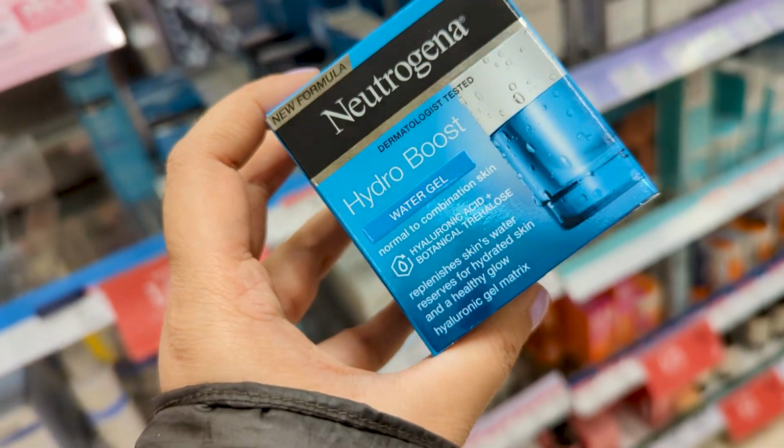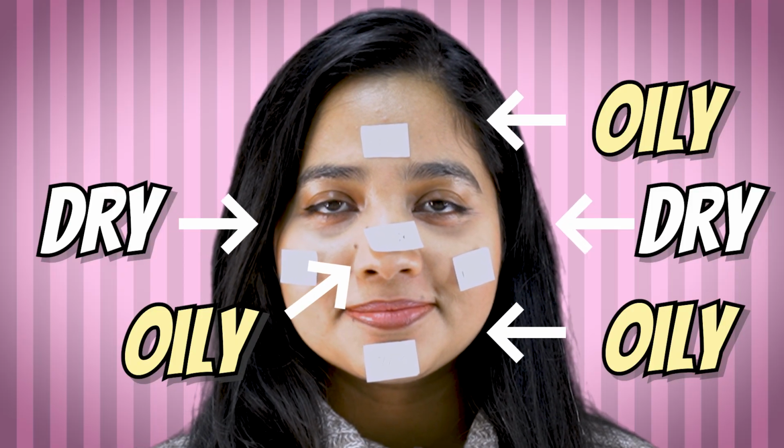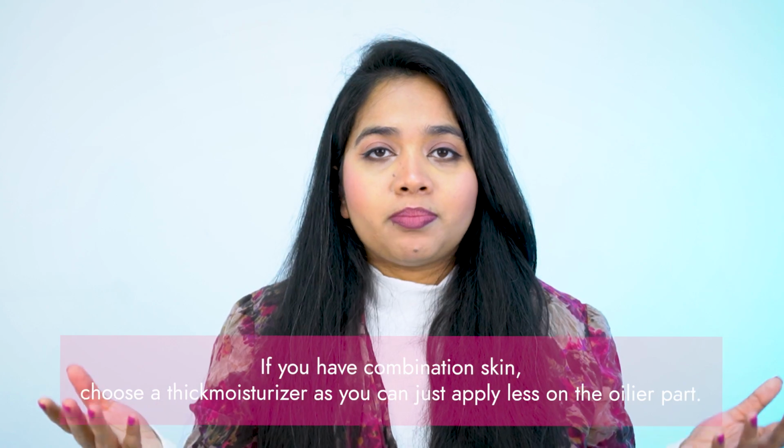Most moisturizers will mention on their label whether it's intended for oily skin or dry skin. If you have combination skin, like some parts are oily, some dry, then you may just choose a thicker moisturizer, as you can always apply less on the oilier parts. The last step of the skincare routine. Yes, we are already at the last step.